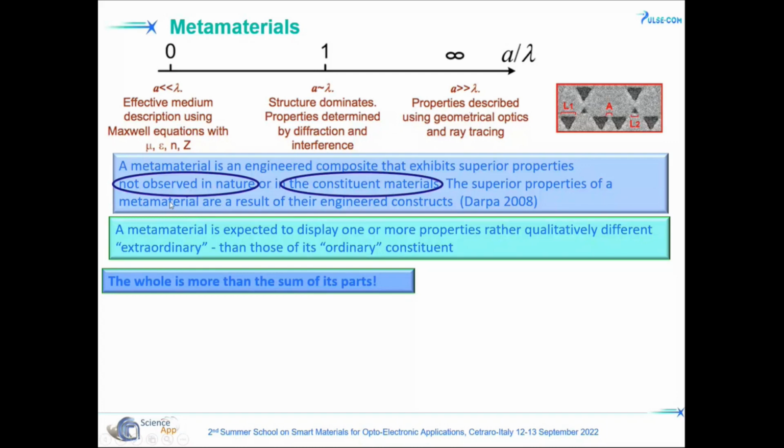So what is a metamaterial? A metamaterial is, let's say, an engineered composite in which you have properties which are usually not observed in nature and which are usually not observed in the constituent materials. So the superior properties of a metamaterial somehow result from the specific engineered constructs.